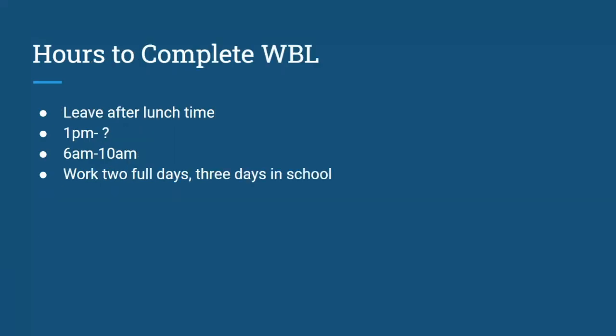So there's different hours that you can complete work-based learning. For one, you can leave after lunchtime. If you're a senior, it's much easier for you to leave after lunchtime because you've already had your English, math, and your CTE class, the recommended classes to take. There's some people that can leave at 1 p.m. to go till 6 or 7. You could actually work from 6 a.m. to 10 a.m. Again, that's all going to depend on your school and the building principal of the times that they're going to allow for work-based learning.